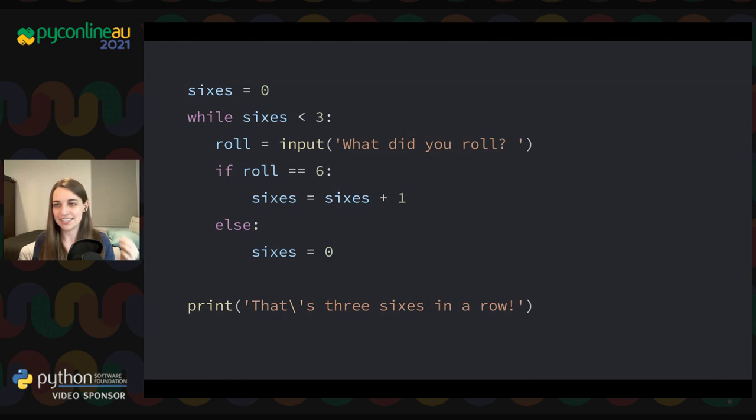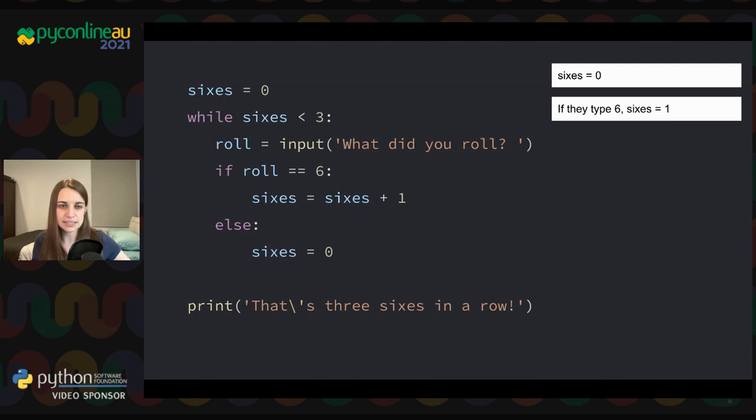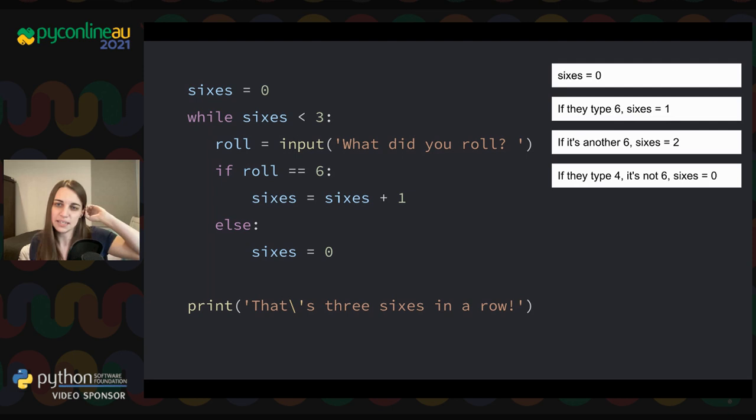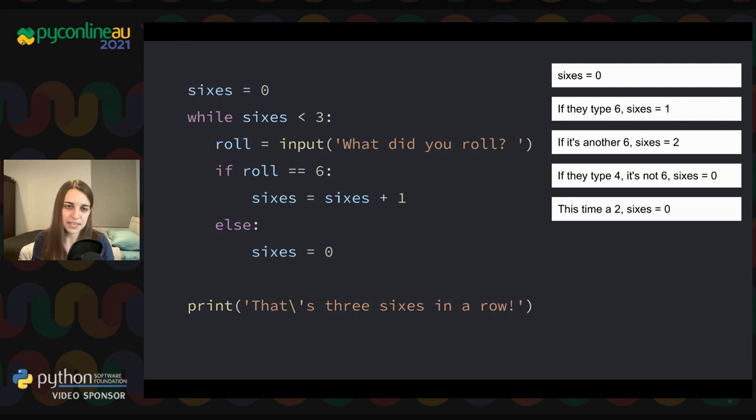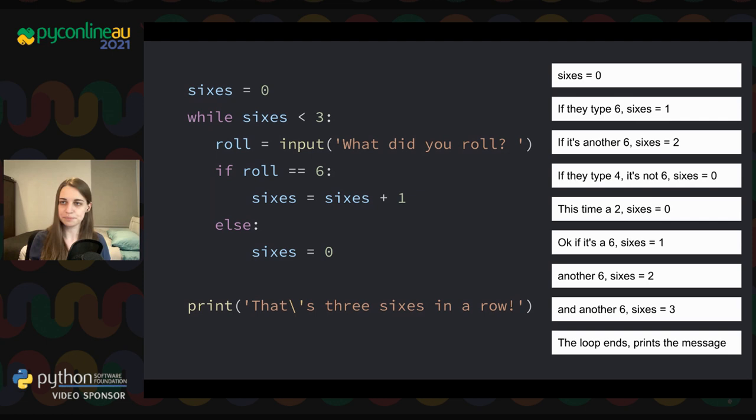It actually takes quite a lot of mental capacity to step through and go, okay, I start the program, the sixes variable is zero. If they type in a six, that adds one, and now the sixes variable is one. If I type in another six, now it's two, but if they then type something else, it's not six, so it resets sixes to zero. If they type in something else, it's still zero. If they type in a six, that's one. Another six, that's two. And then it's three, and that stops the while loop, and then it prints a message.